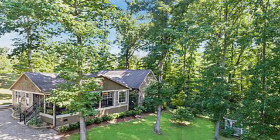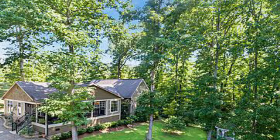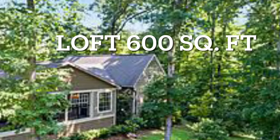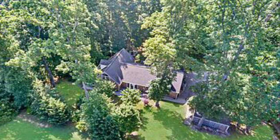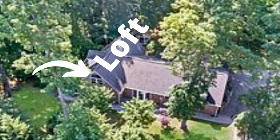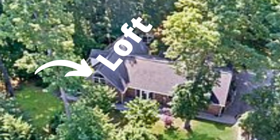Sitting on about 1 acre of land, our home is 2,600 square feet. 600 square feet of that is the loft itself. As you can see, our house is a T-shape and the loft is only on top of the bedrooms as you see in that corner right there.